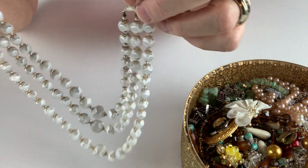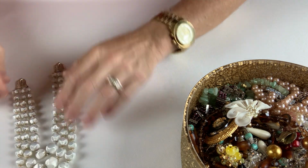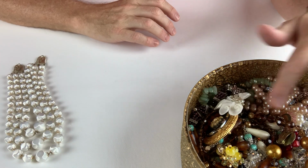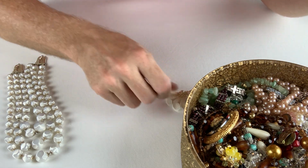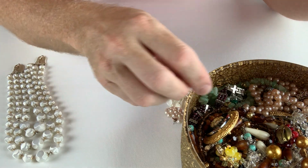I do not see a maker's mark on them, but that actually is a really pretty necklace that can be modified just to add the chain length that you need. So that's the first item. And this is an earring. I'm going to set this aside because it's a single earring. And this is a single earring as well.